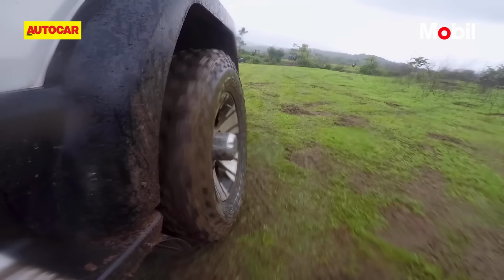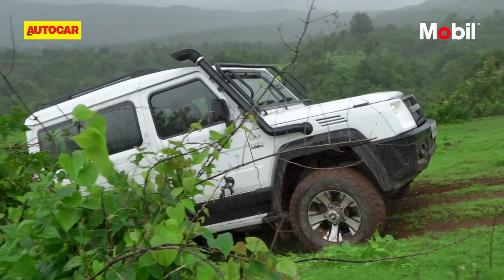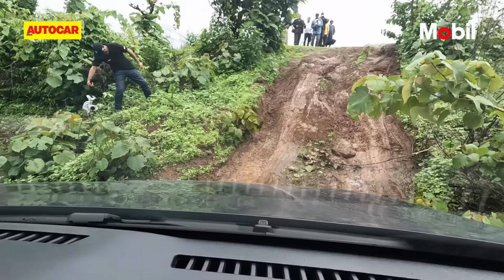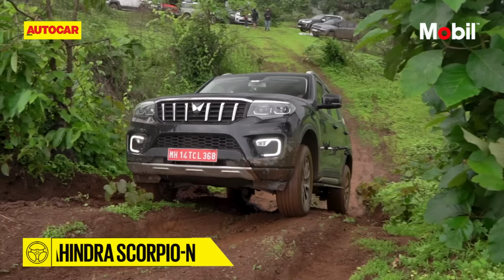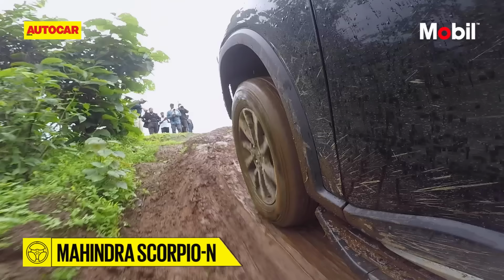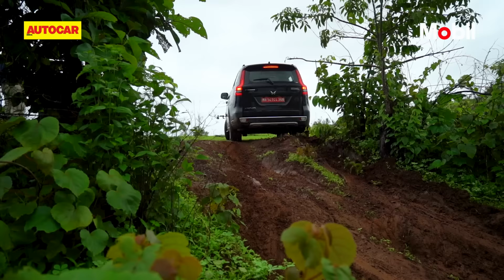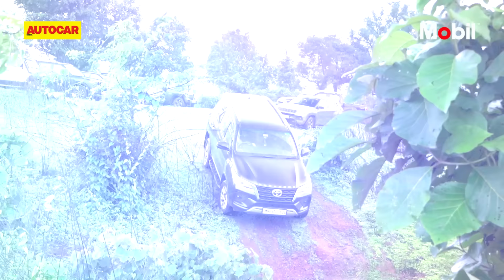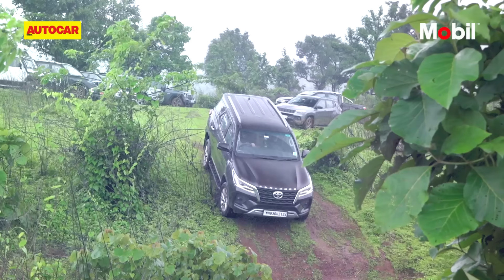Man. Massive ground clearance, off-road tires, and of course the low ratio. Easy does it. Now, will it be 3-for-3 flawless victories for the Scorpio N? All right. Alright, a little bit of drama there, but just some light terraforming, that's what you do. Pretty easy, I must say. And more comfortable. Definitely. Will we have it just as easy in the Toyota?